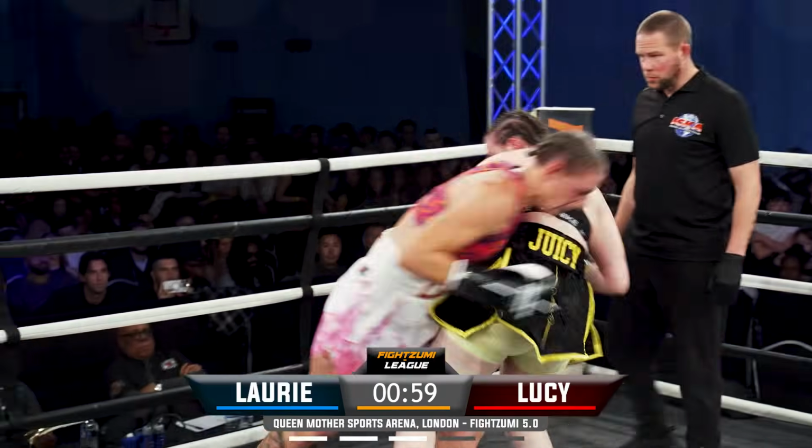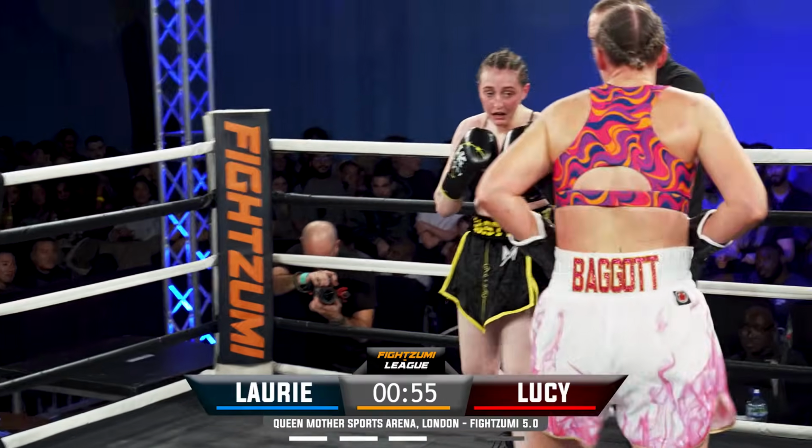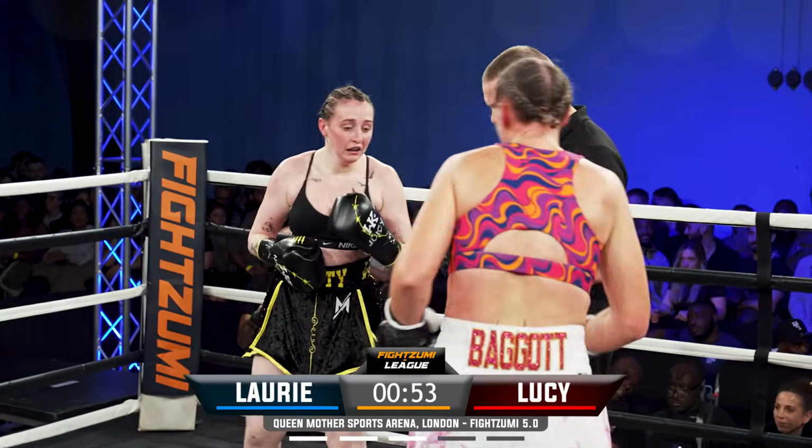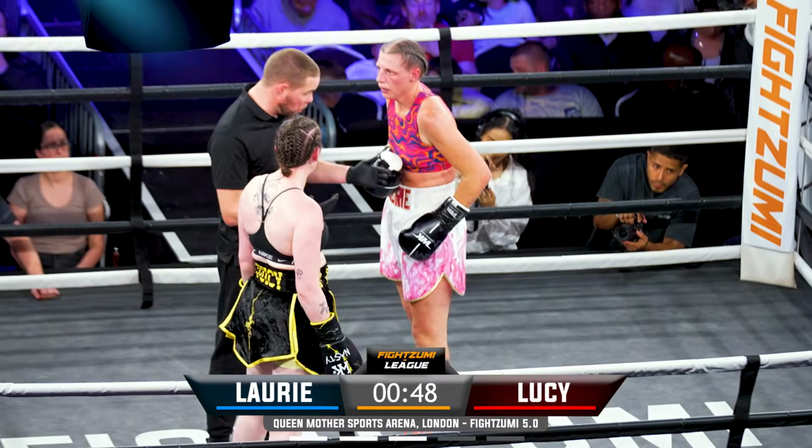I think that's what Laurie needs to do. She doesn't want to step into range too aggressively. She wants to keep Lucy at the end of her jab and then step in when she's certain she can land a power shot.